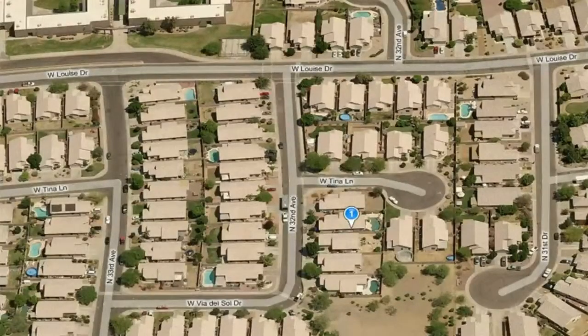Today we're going to Terracina. Terracina is a subdivision that consists of 260 homes built between the years of 1997 and 1999. The homes range in square foot size from 1,100 square feet up to 2,800 square feet.